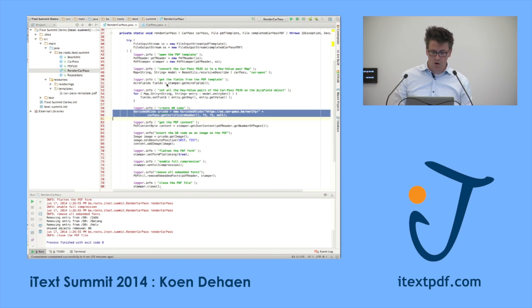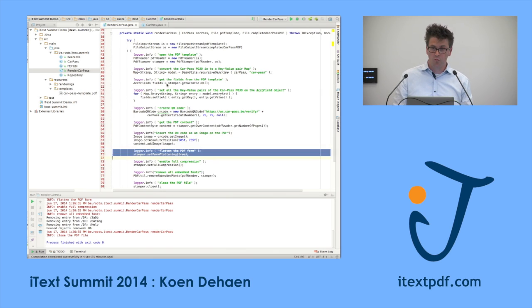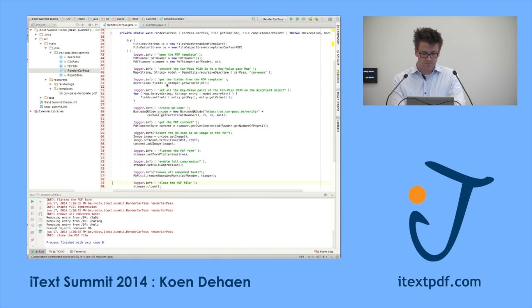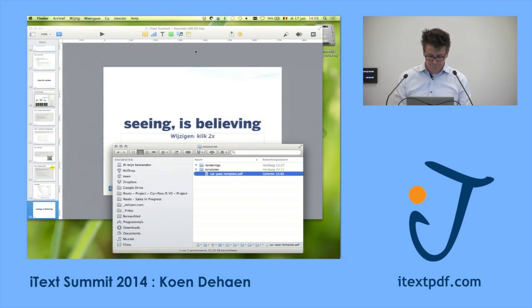If we want to add the QR code in there, we create that QR code and we position it on the document. In this case, and this is a bit tricky, this is what you have if you develop it, you need to find the correct locations, but that's not that hard. We flatten the form to get rid of all the AcroFields, the fact that they are editable when you open them up. Our footprint needs to be small, so we ask iText to compress wherever it can and remove all embedded fonts. If we then close the thing, we should have a fully rendered document.